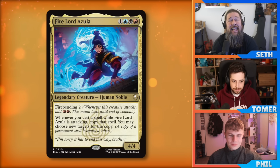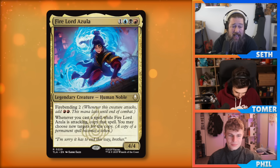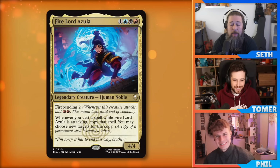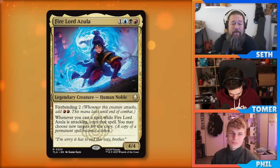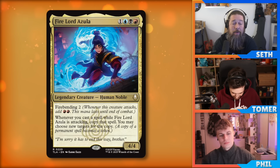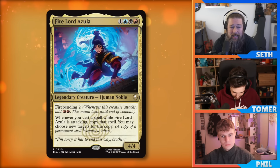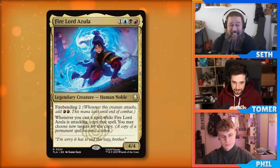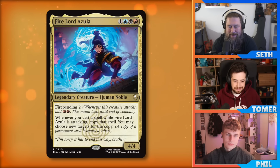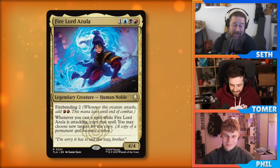I think, like Phil said, at least it doesn't have haste. And I think at a minimum, this is a kill-on-sight commander, right? The way to stop this, because it itself has to be attacking for its ability to work, is you just have to kill or counter Azula every time they play it, which kind of sucks because then the Azula player doesn't get to do anything, because the rest of the deck is built around Azula.